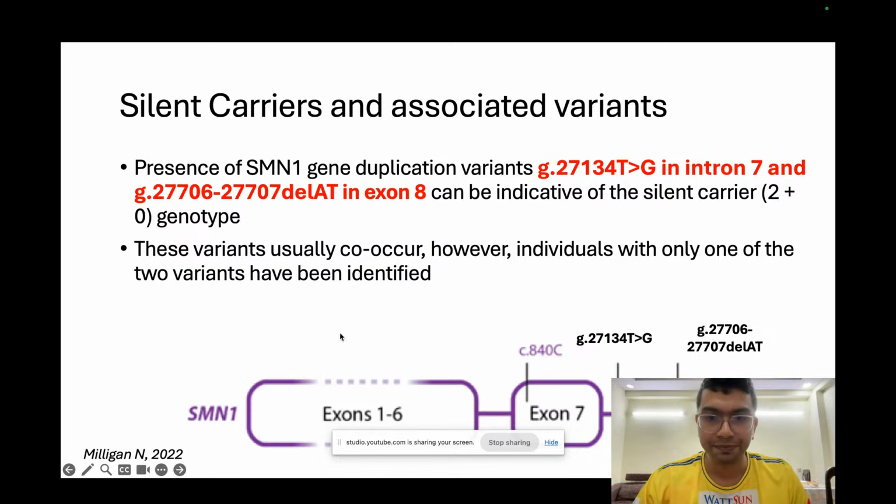So there are certain single nucleotide variants, one in the intronic region between exon 7 and exon 8, and one in exon 8. So these two variants, if detected, then there is a high risk of the person being a silent carrier, that is 2+0 configuration. Why so? Because these variants usually co-occur. However, individuals with only one of the 2 variants have been identified. So along with MLPA, we need to test for these 2 variants as well.